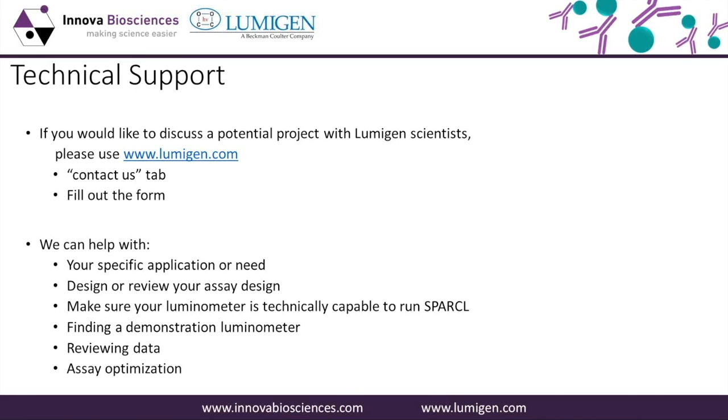Will SPARCL work for you? We can design or review your assay design. We can make sure your luminometer is technically capable of running SPARCL assays and help you with the settings. If you don't have a luminometer, we can help you find a demo unit to test. We also can help with reviewing your data and your assay optimization during your development time.